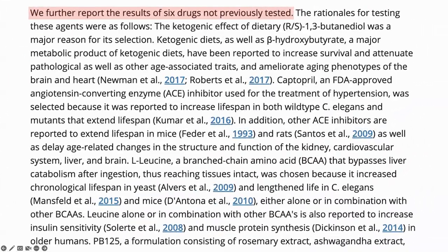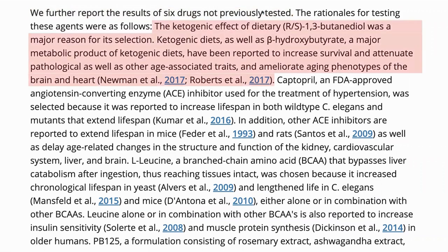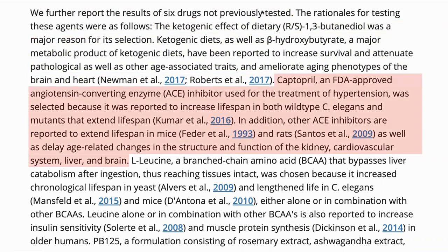Here is a bit more detail on the six that were chosen for this study. 1,3-butanediol is a precursor to beta-hydroxybutyrate, a ketone body that has been reported to improve aging in brain and heart. Captopril is an ACE inhibitor. ACE inhibitors cause blood vessels to relax and are used for treatment of hypertension. Captopril extended lifespan in C. elegans, and other ACE inhibitors have been shown to extend lifespan in rodents.